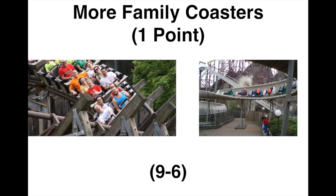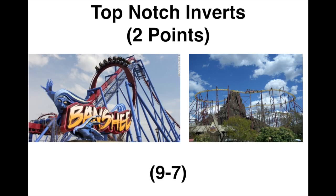More family coasters. We got Adventure Express versus Avalanche. Avalanche is a bobsled coaster, which is pretty unique nowadays, with only 3 left in the U.S. And we got Adventure Express. It's a good mine train, but there are a ton of mine train rides left. There's just a ton of them, so I will be giving the point to Avalanche.